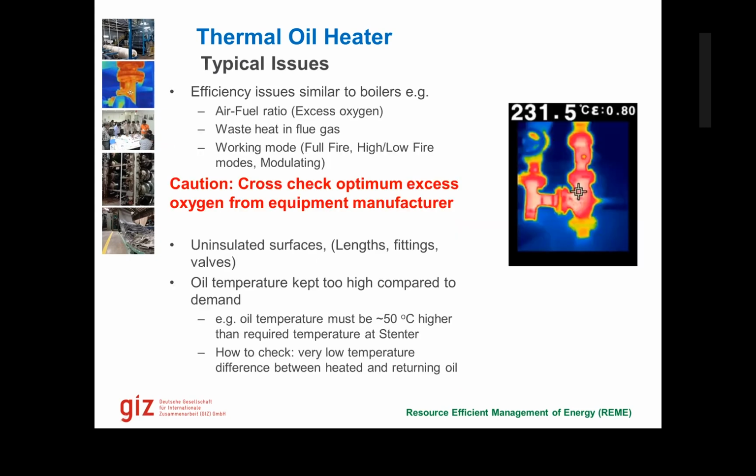So typical issues, same as steam when we talk about the network: uninsulated lines, air to fuel ratio, excess oxygen, working mode. Is it working at full fire, low fire, high fire? Is it modulating or not modulating? Usually they are not modulating, but they should modulate, not only between high fire and low fire, but also in between. Based on the temperature that is required in the process, they should modulate the thermal oil heaters. As I said earlier, if we need 200 degrees Celsius in the stenter, we need 250 degrees Celsius in the thermal oil.